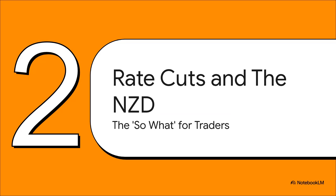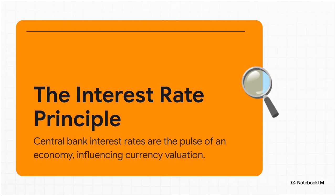Okay, so that's the what and the why. Now for the part that really matters to us as traders. How does this all translate to the value of the New Zealand dollar? This is where it gets real, where the news hits your charts. It's all about a core idea in Forex, right? You can almost think of a country's interest rate as the dividend you earn for holding its currency. When a central bank cranks that rate up or down, it's like they're adjusting the payout. And that's everything for a Forex trader.